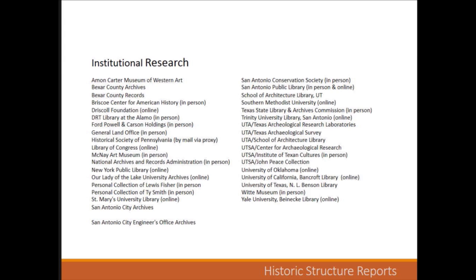Part of the research that we're doing involved visiting either online or in person quite a few institutions, many of them here in San Antonio. Some of them the historians thought had not been sufficiently delved into, such as the National Archives in Washington, D.C. So there was a lot of primary research that was done for this project.